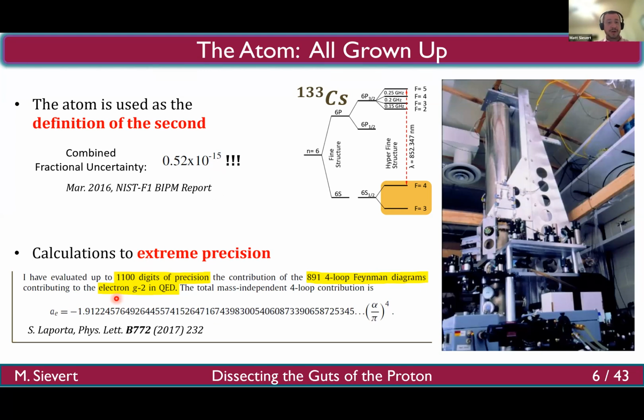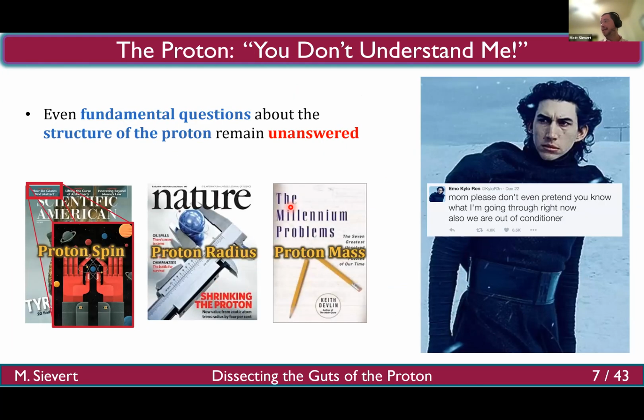Similarly, the theory is so advanced that you can calculate up to something like 1100 digits of precision. This is just one particular example: 891 four-loop Feynman diagrams contribute to the electron g-2, the anomalous magnetic moment. So all of this is just absolutely mind-blowing to me. This is astronomical precision. We understand the structure of the atom so incredibly well, which is why it's ridiculously striking how much we don't understand about the proton. Whereas we understand the structure of the atom to insane precision, we don't understand even where basic overall properties of the proton come from in terms of their microscopic constituents.